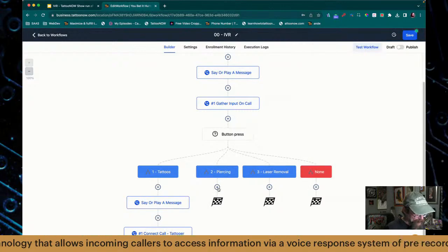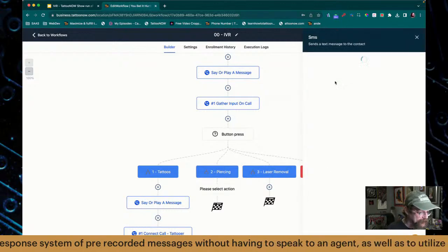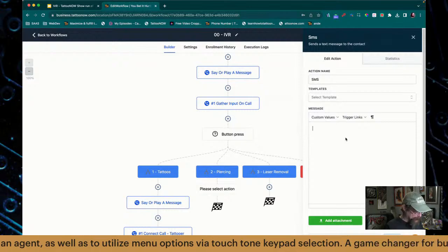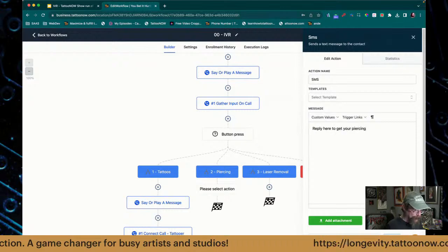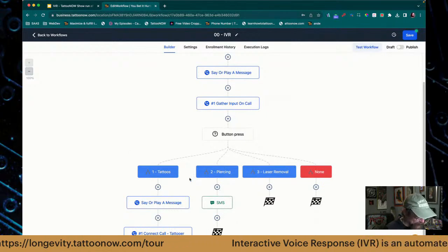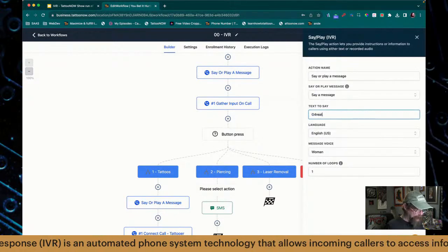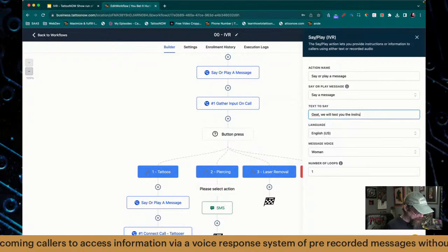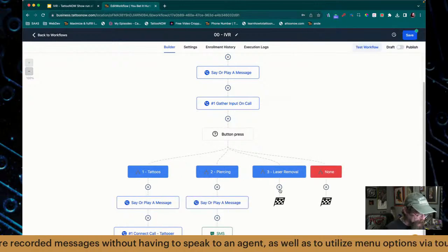And then likewise for piercing, let's just say we're going to just SMS people back. Again, I'm not saying this is the appropriate thing to do, but for the sake of this demonstration, press 2 for piercing, or maybe reply here to get your piercing info. Okay, save. So now, as you can see, I could SMS people back. We would want to say or play message: Great. We will text you the instructions. Again, I'm not saying that this is exactly what we would be doing for piercing, but maybe it is. And then likewise for laser removal.